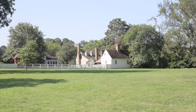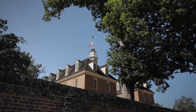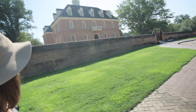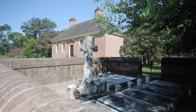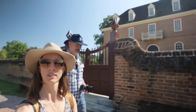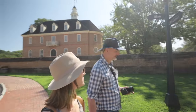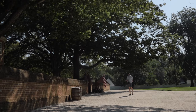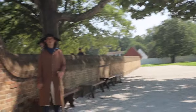Sometimes the buildings are just open and empty for you to explore on your own, and other times there are interpreters there to help enrich the story and tell you more of the history of the place that you're visiting. The tickets you buy at the visitor center are your pass into these buildings where there are interpreters, and they will be checking for your tickets. Otherwise, if you don't have those tickets, simply walking around the town and enjoying the architecture and going into the unmanned exhibits is just as enriching.